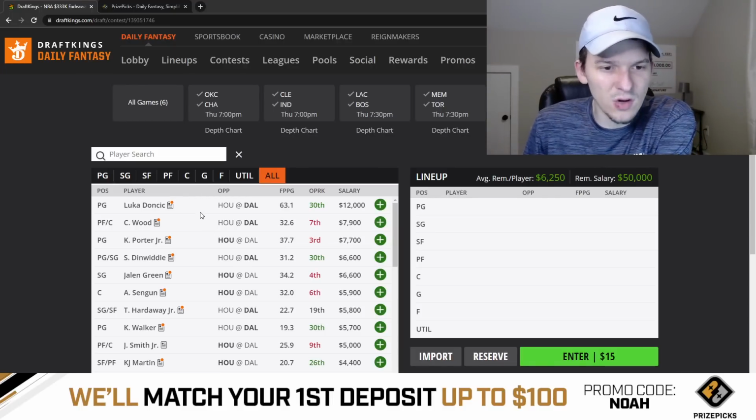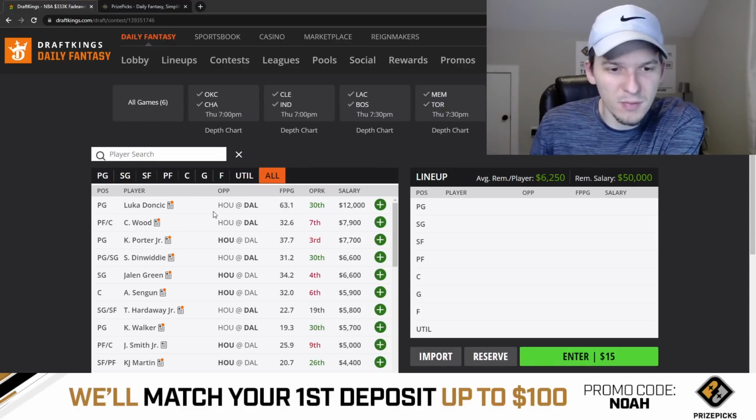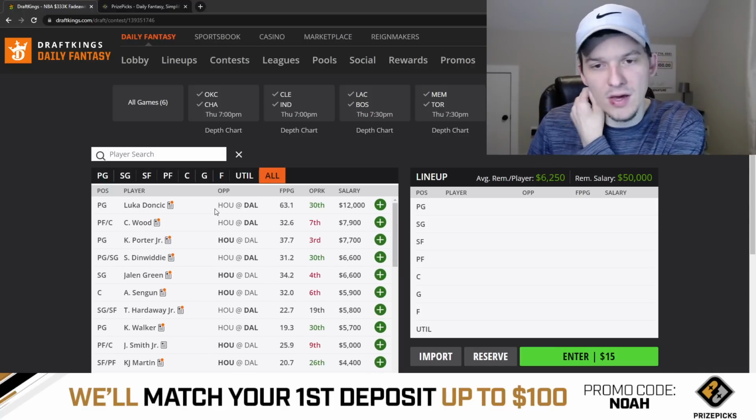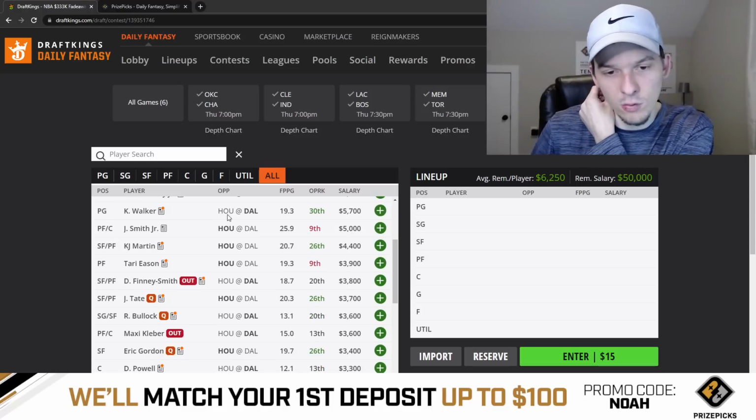Dinwiddie at 6,600 is playable because of the matchup. Tim Hardaway Jr. is playable because of the matchup, but neither one stand out as great options. Really, it's Luka and Wood that stand out from Dallas, especially Luka.